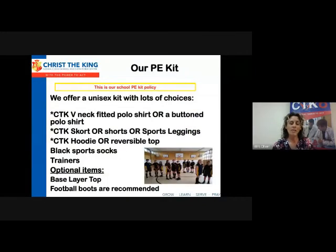Now, our PE kit is really important to us. A lot of our lessons are outdoors and we want everybody to be smart, comfortable and warm. Now, the whole kit is black and it does have gold paneling on it. So the first three listed items there with the asterisks must be bought from Whittaker's or Zips and Snips, because they have our school badge on there.